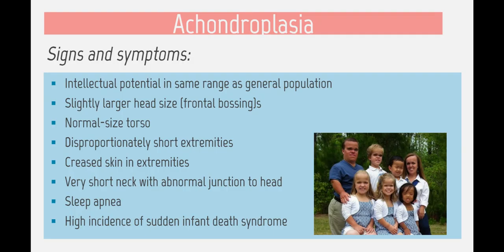Signs and symptoms of achondroplasia: generally you see the same intellectual potential. Brain development is not part of this disorder, although sometimes hydrocephaly can influence intellectual development. You see a slightly larger head size. It's called frontal bossing, and you can kind of see that in the picture on the bottom right, where the forehead is sort of pronounced. There is a normal sized torso, so all of the organs develop normally, but you have disproportionately short extremities, and sometimes you see this on fetal ultrasound, and it's like a marker. If you have shortened femur length, they usually do measure the femur on ultrasound.